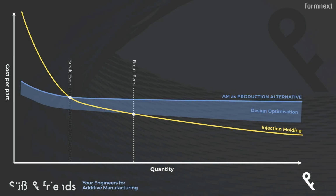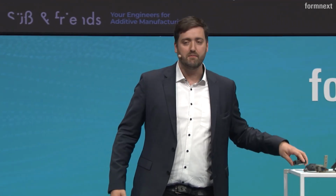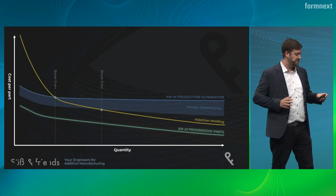Now, what happens if we think differently? What happens if we go away from the existing part in our mind and take additive manufacturing into our mindset as a prime first production technology we want to use? Then this happens. By changing the mindset and designing parts in such a way that they are produced for additive manufacturing, we can lower the line and make additive manufacturing actually the best tool for the job. This is what we do. This is what we can see at Formnext in a lot of examples. These are often heat exchangers for gas turbines or rocket parts, but it doesn't always have to be complicated.